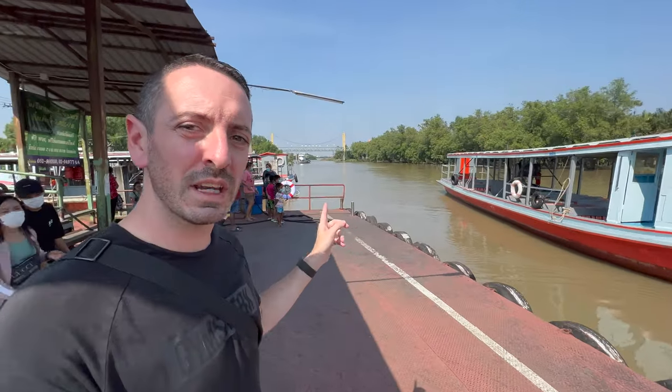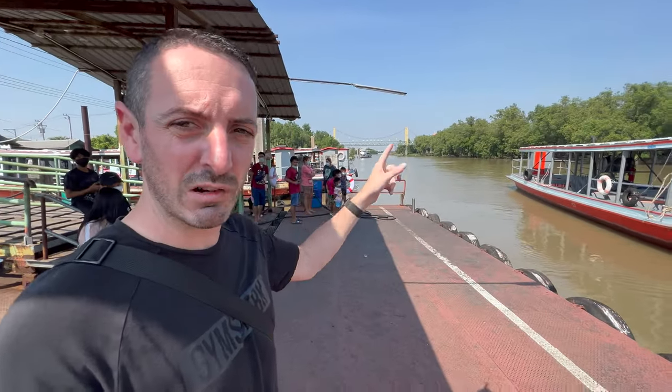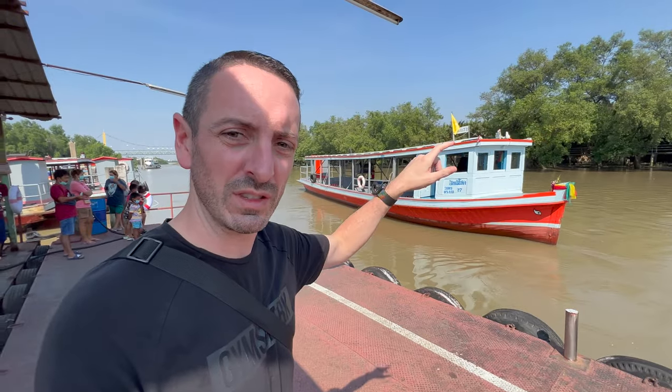That was pretty cool. 6 Thai baht, can't really complain. We went underneath a bridge that I think we need to cut across to get to the little island that's here. So we'll make our way around and see what else we can find.